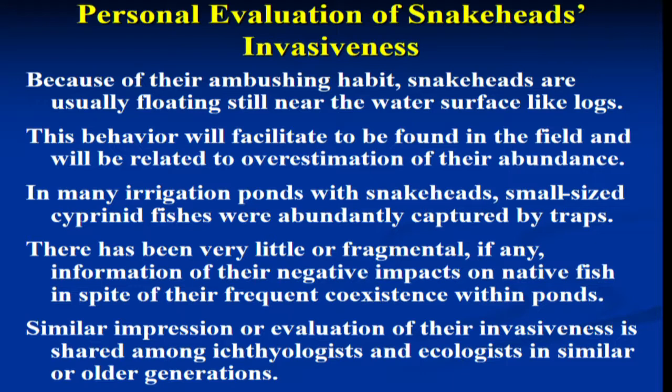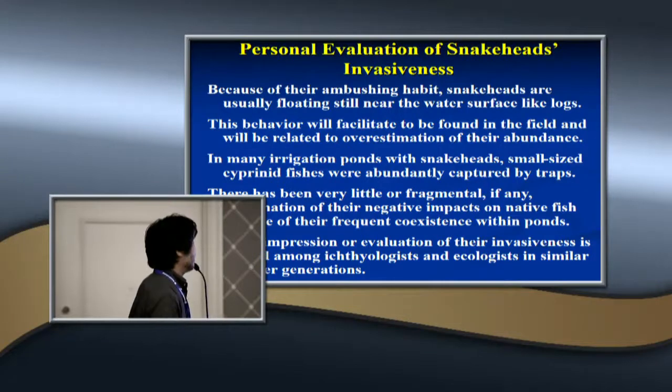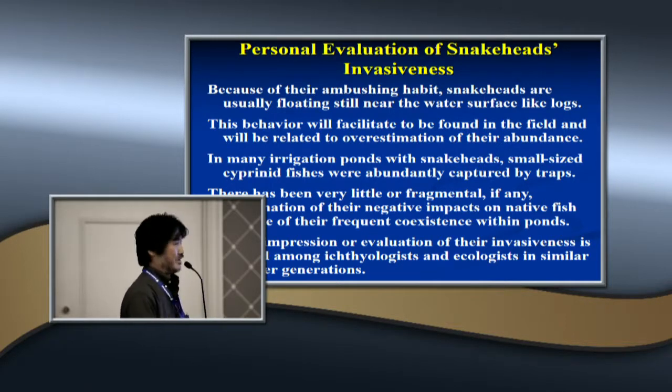And similar impressions or evaluations of their invasiveness, or very small invasiveness, are shared among ichthyologists and ecologists in similar or older generations among us. So probably this species may not be so invasive in Japan.